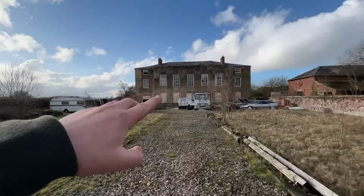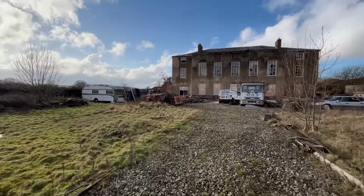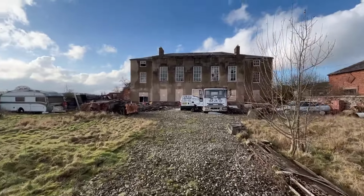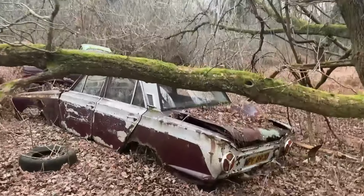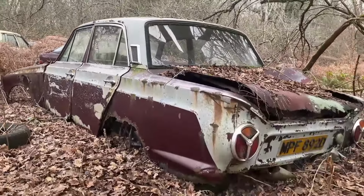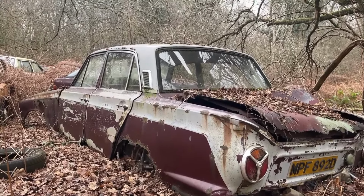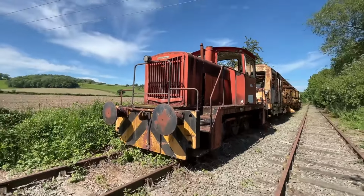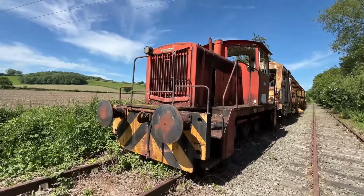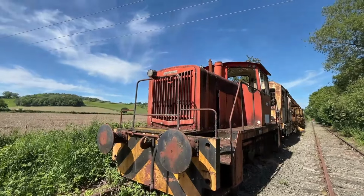Now all this we never got to do last time because it was a bit iffy when it comes to tools. But we found an old Cortina. How many years has that been there? Don't know. Now this is the front of that shunter, and it is quite a big train. It's huge.